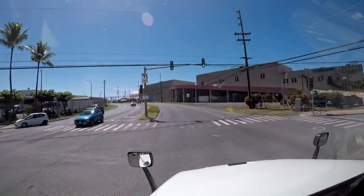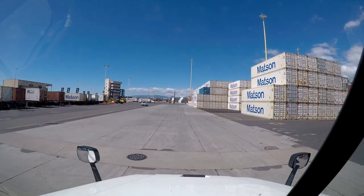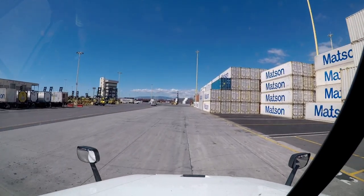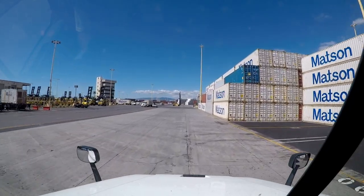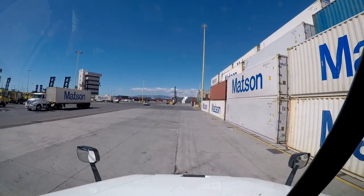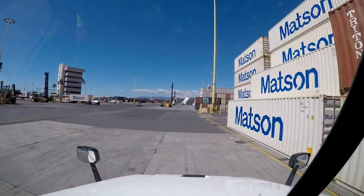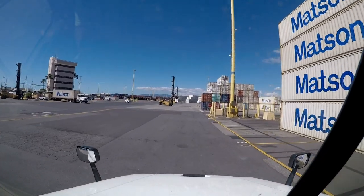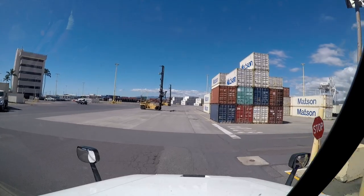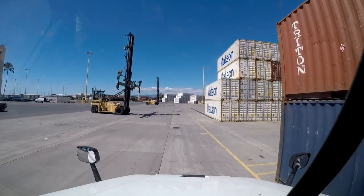We are making our way to the shipping terminal. So they want us to strip off this empty 40 at ship pile 8, stack 16. So this is the number 8 strip piles.